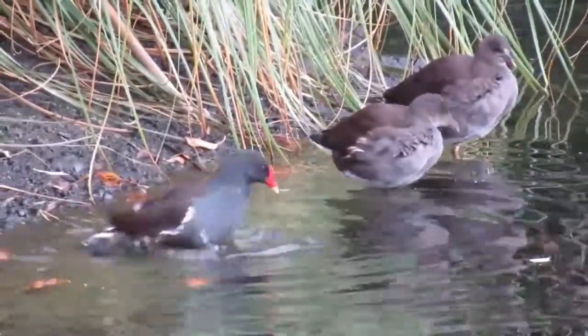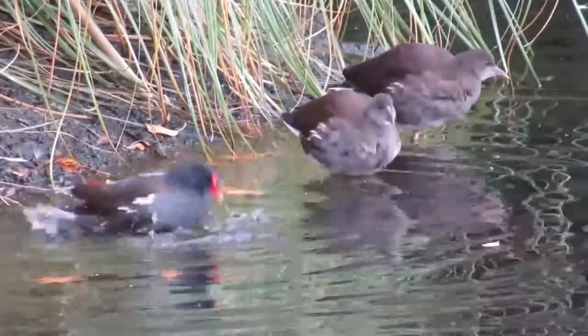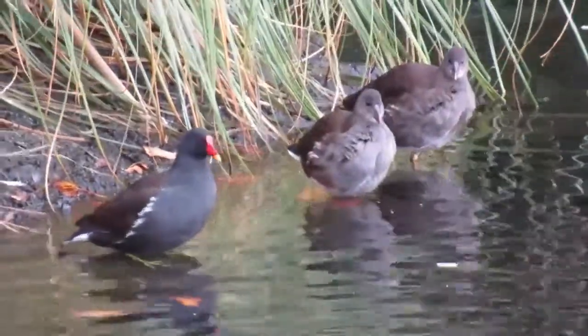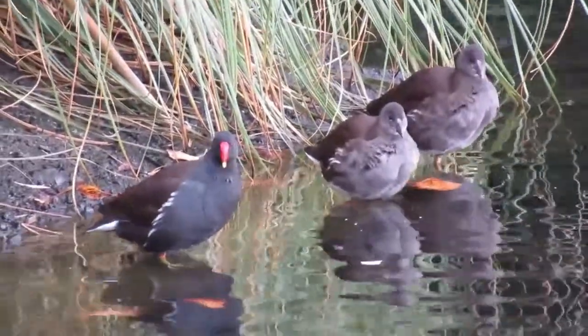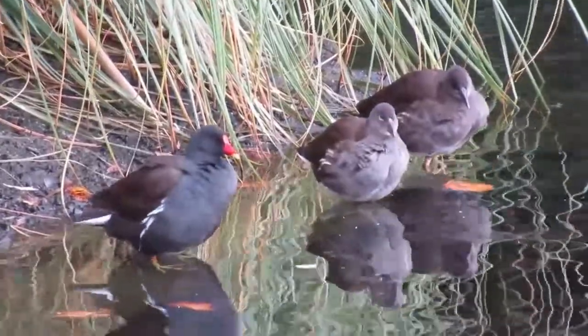Here you can see the adult is actually bathing. Although they're a water bird, they usually just sit on the water, but they have to bathe as well, like other birds, and clean their feathers. And you'll notice, you can see under the water, the adult has very big feet as well.